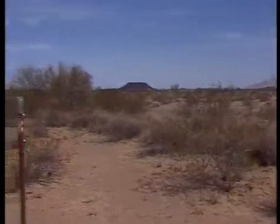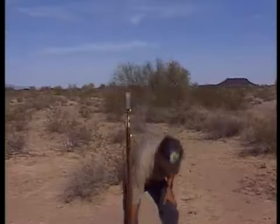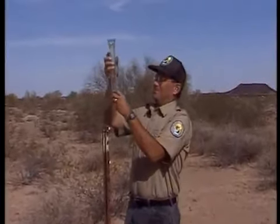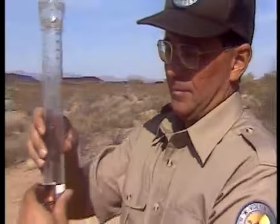Another challenge is understanding how rainfall patterns influence life on the desert. What effect does a prolonged drought have? Do some areas of the refuge consistently receive less rainfall? Is there less or more rain now than 20 years ago?